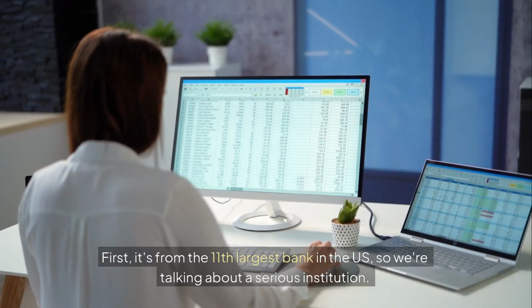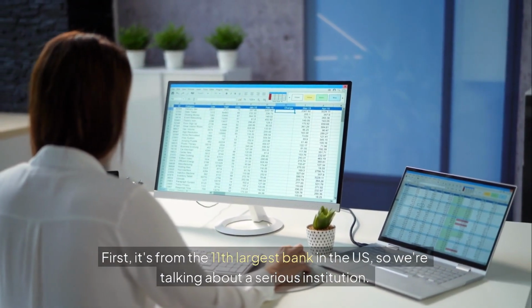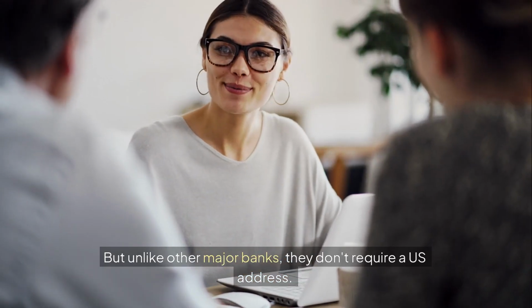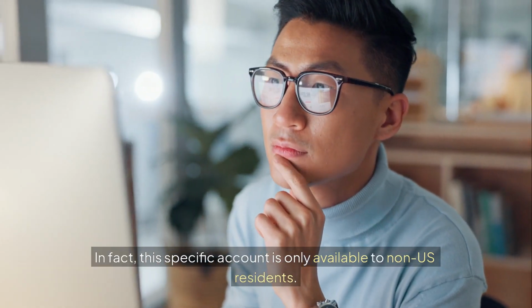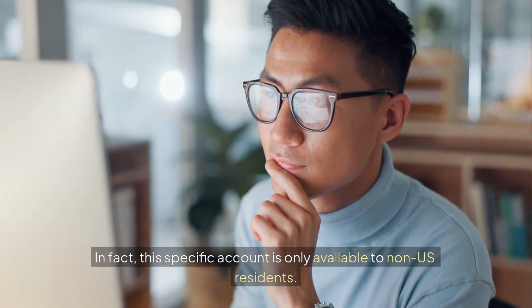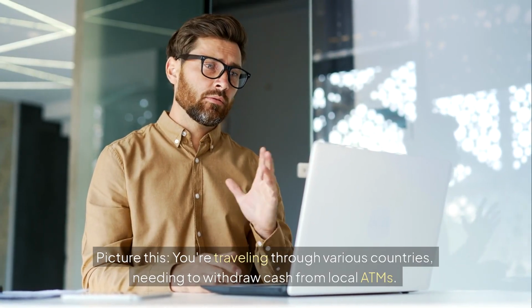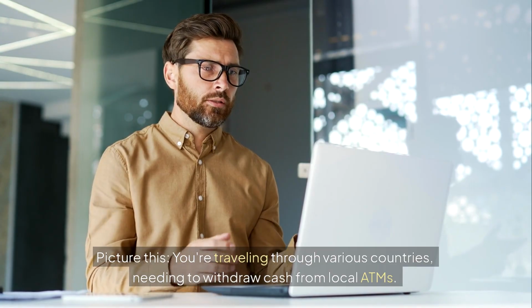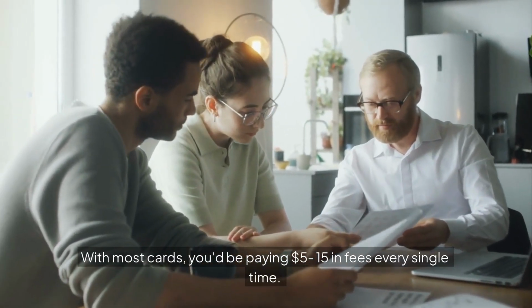First, it's from the 11th largest bank in the U.S., so we're talking about a serious institution. But unlike other major banks, they don't require a U.S. address. In fact, this specific account is only available to non-U.S. residents. Picture this. You're traveling through various countries, needing to withdraw cash from local ATMs. With most cards, you'd be paying $5.15 in fees every single time.